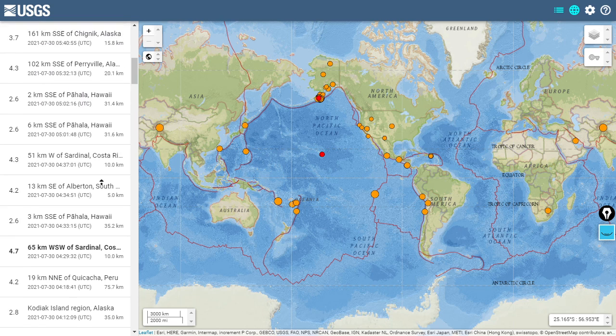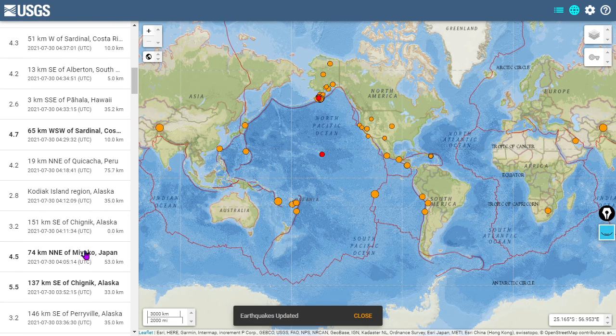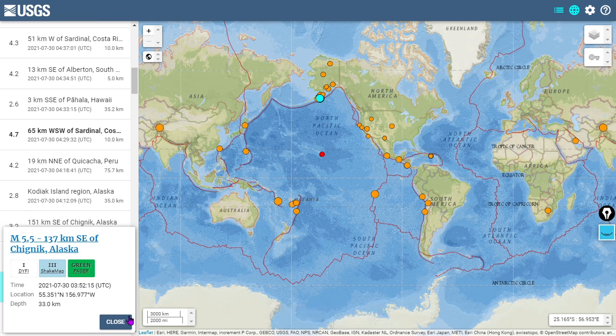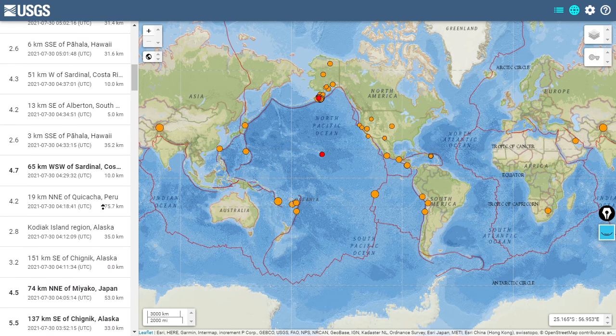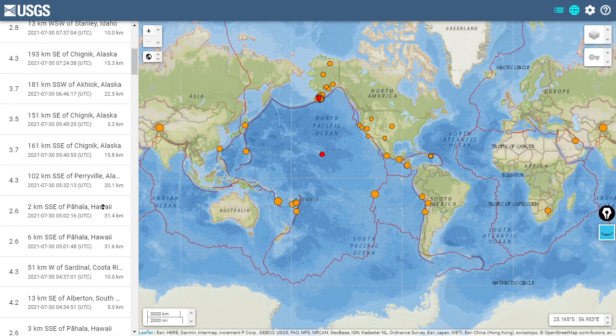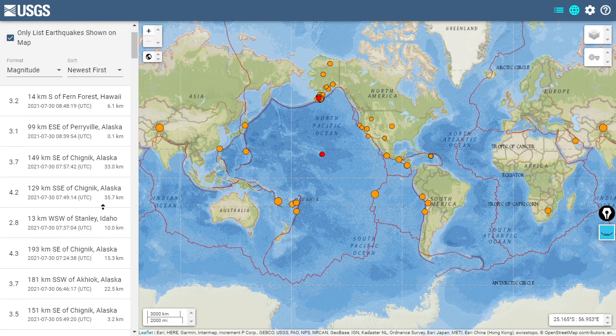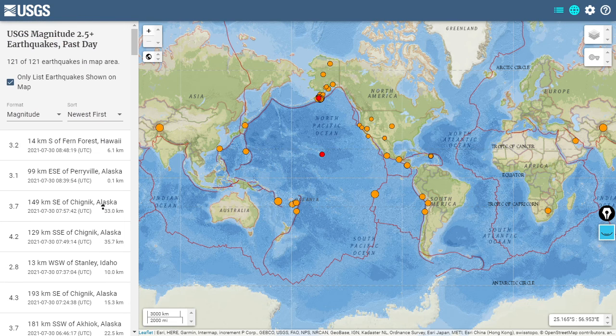Anyway, again, some 5 magnitude quakes have occurred in the past 24 hours, such as this 5.5 aftershock, very close to where that 8 magnitude tsunami warning generating quake occurred. By the way, I don't think we saw any tsunamis. I didn't see any reports yesterday afternoon. Let us know if you saw any reports of tsunamis.